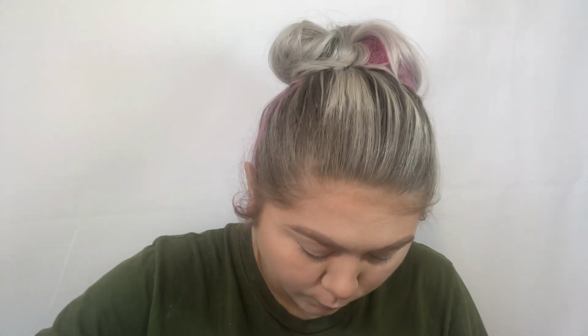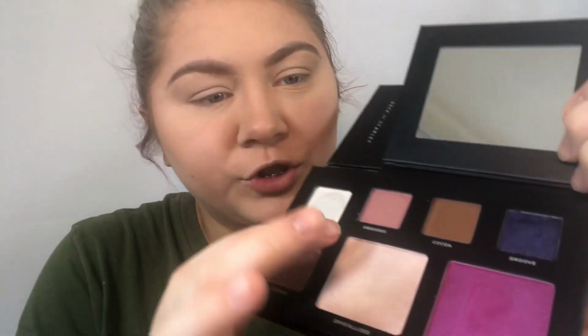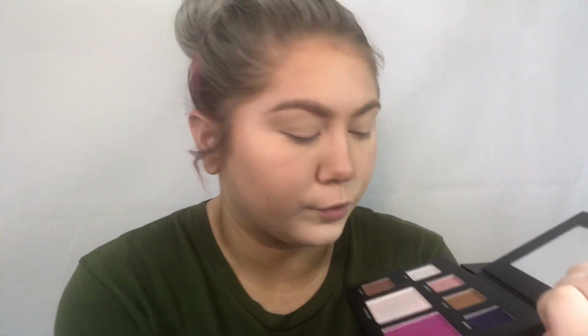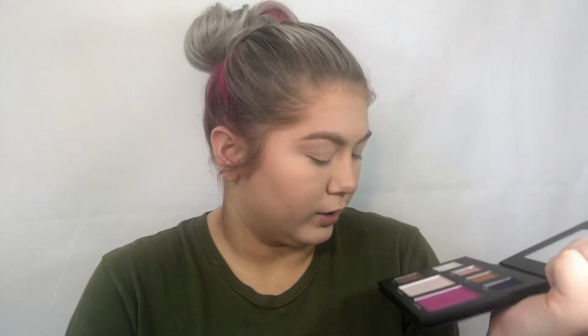But let's move on to the Decca Scarlet palette. I'm very excited to dip into this. I'm excited to see the quality. Kind of wish mine wasn't all broken and had purple eyeshadow everywhere, but oh well. Okay, I cleaned that up a little bit, but let's go into my face first. One thing I've noticed is the pans are very loose in the palette. I can press the pans around to where they move. So that's not very good, but I guess we'll go with my face makeup.